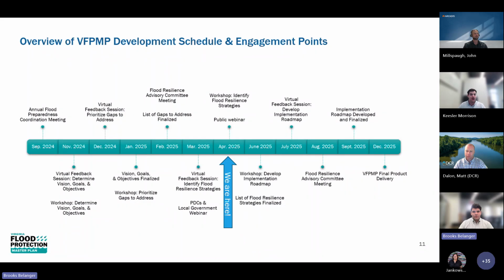So yeah, next slide here, I went through this in a little bit less detail, but here you can see on the calendar on our timeline where we are. So we started in September, like I mentioned, and have had 4 in-person sessions since then, several virtual feedback sessions, and conducted several interviews with individuals across state agencies. And then obviously you can see the We Are Here arrow there that has the public webinar, which we're really, really excited about as a key milestone tonight to get this accomplished.